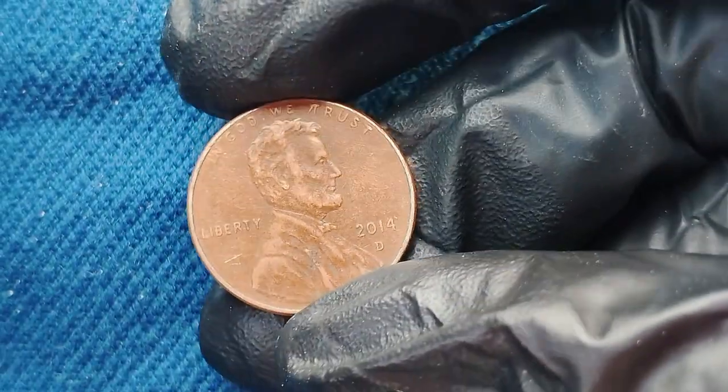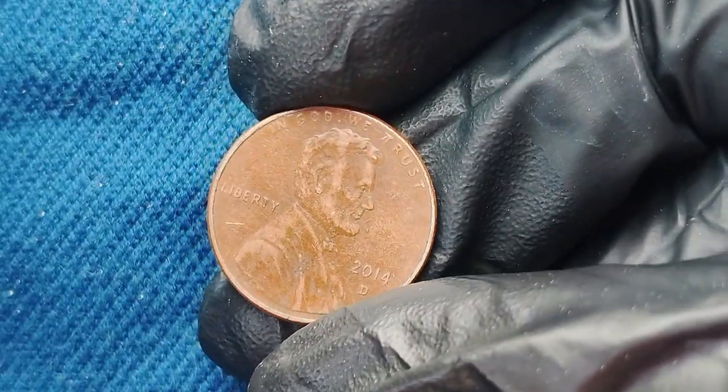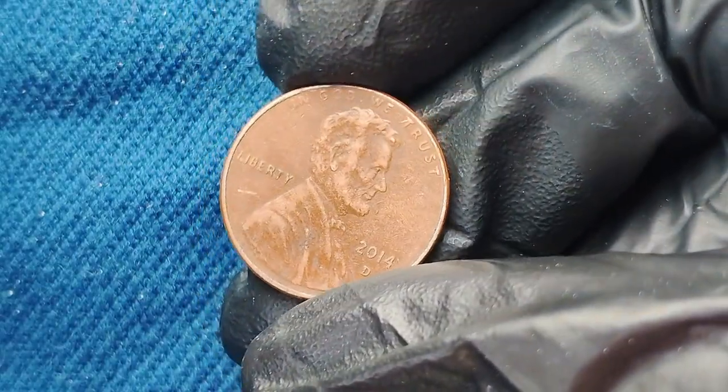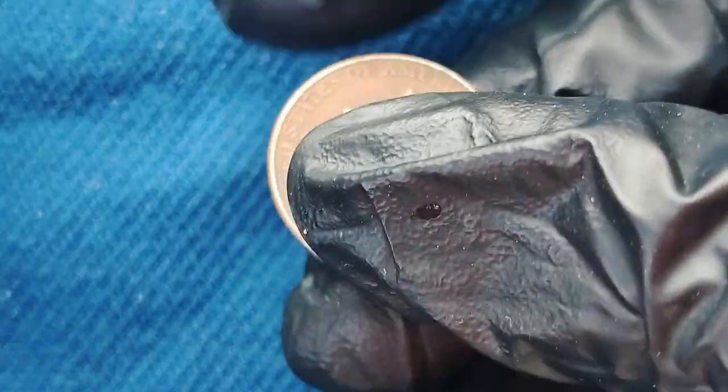Pause for a second. Think about what that means. A single coin, smaller than your thumb, has sold for nearly $500,000. For a moment, imagine being the person who found it, and the suspense doesn't stop there.